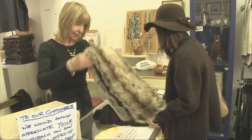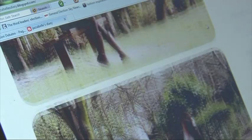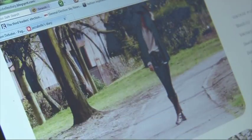I find the inspiration for what I wear from other bloggers. When I started my blog, I didn't read other blogs, so only in the last year have I started to read and explore fashion and style blogs. And looking at how other people dress has definitely influenced the way I dress.